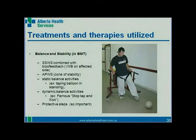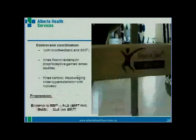And maybe I can tell you quickly about the stop, tap, and kick. This is a dynamic exercise. It's not patented, but I'd be happy if you steal it from me. Basically, it's stopping the balloon, tapping on top, and kicking it back. If you do it with the hemiplegic side, you work on control and coordination. But if you do it with the non-affected side, you work on weight shift over the affected side. And this is very efficient and quite simple.